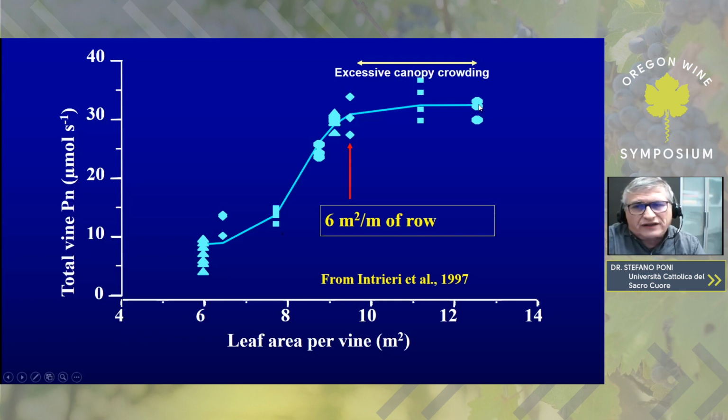So what we did in that case, we started from this point here, so we got maximum photosynthesis. And we were progressively de-leafing by removing leaves located in the inner part of the canopy. So we were removing shaded leaves. And we kept removing shaded leaves up to removing 4 square meters of leaf area with no change in the total canopy photosynthesis. Then, of course, if you keep removing leaves, at a given point you go above the threshold beyond which you do see a decrease in canopy photosynthesis.